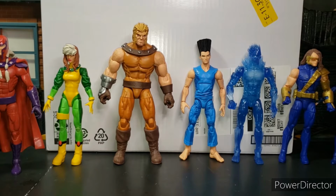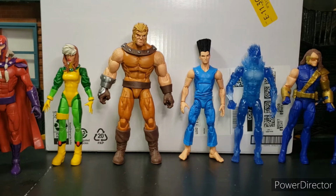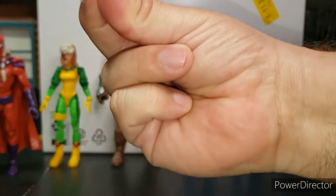What we see before us are 7 action figures, and we have to remove 3 of them from the running for top 10 Marvel Legends of 2021. I'm going to snap my finger.